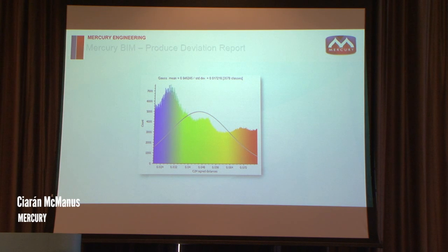So a deviation report is produced. We'll first look at the overall deviation and check and see how our tolerances are, or how we're fitting in. We'll subsequently break down our analysis by element, and we'll conduct a detailed analysis to see what needs to change in our model. Is it a full pipe run? Is it supports? Is it connection details? What exactly do we need to change?